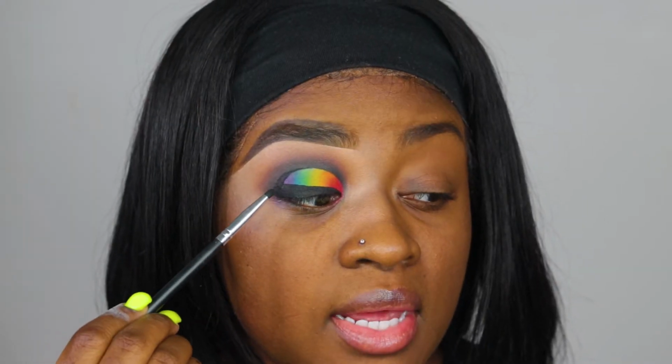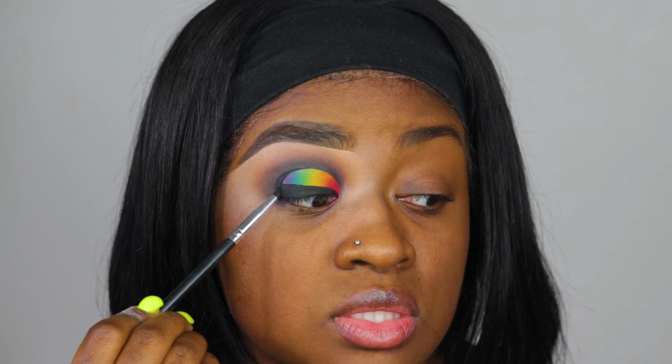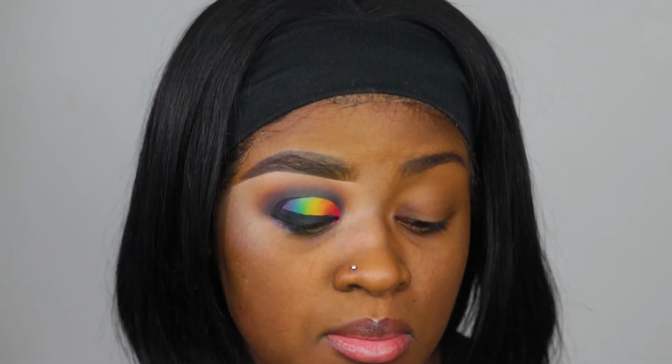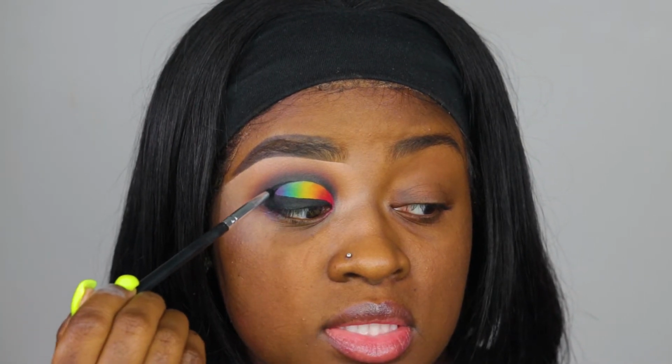So I took my eyeliner up on the sides of my cut crease because it's just going to make it look a lot cleaner, a lot neater. Next, I'm going to take some black eyeshadow and I'm just going to blend this out.